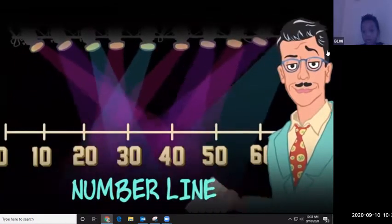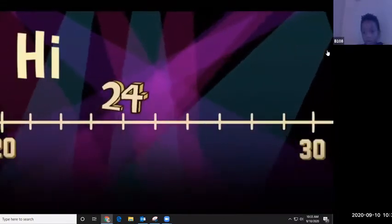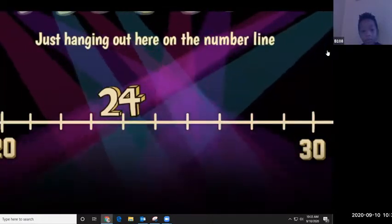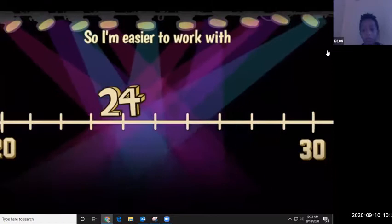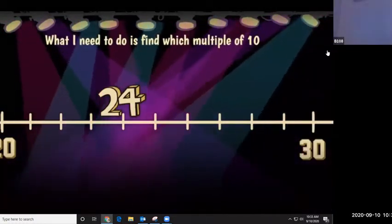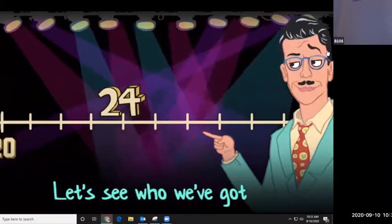We're here on the number line right now, and as a matter of fact, I see a number right over there. Hi, I'm 24 and I'm doing fine. Just hanging out here on the number line. I have to get rounded to the nearest 10, so I'm easier to work with. Now, let's begin. What I need to do is find which multiple of 10 that I'm closest to. On the number line, let's see who we've got.